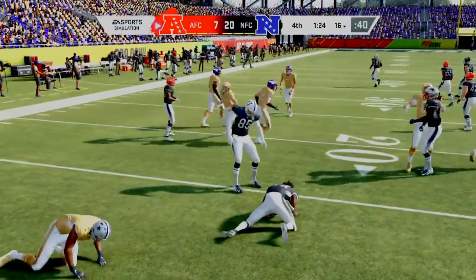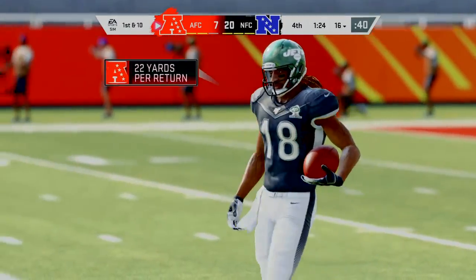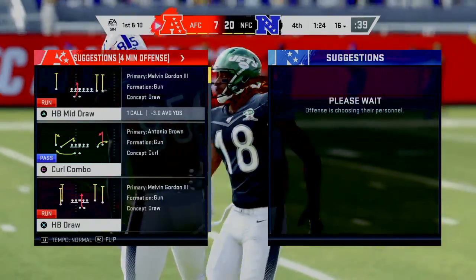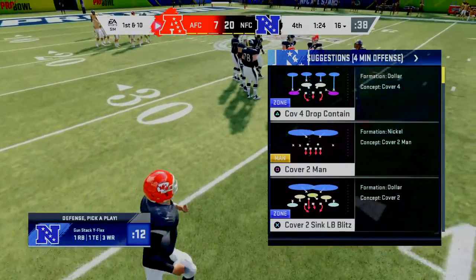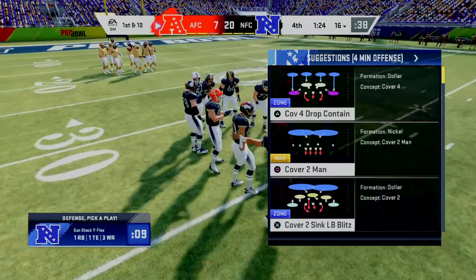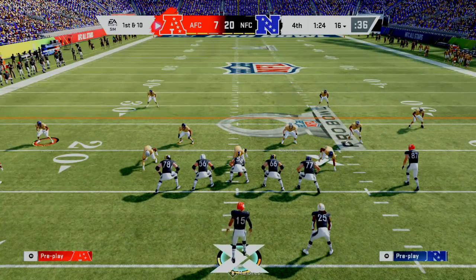And in hindsight, probably should have stayed where he was, as he'll only get back to the 16-yard line. The AFC offense making their way back out. And it's great to see the stars all out in one place, but in terms of football, what's really great to see is a very entertaining Pro Bowl as we are tied in the 4th quarter.